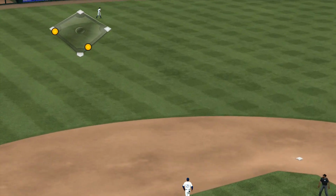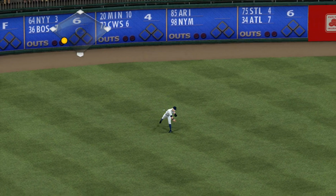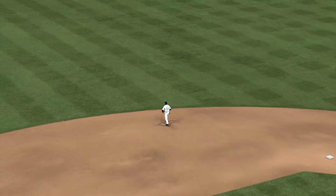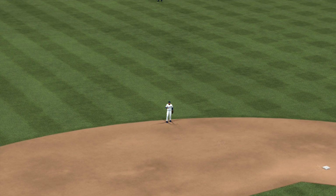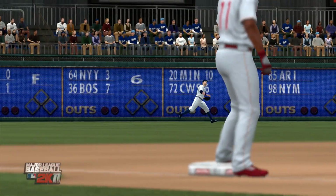This one's pretty well hit to deep left center. Two retired here. And here's Rollins heading home. And Rollins comes in. So now the WPA graph will show us how much of a difference that run batted in means at their chances at victory.